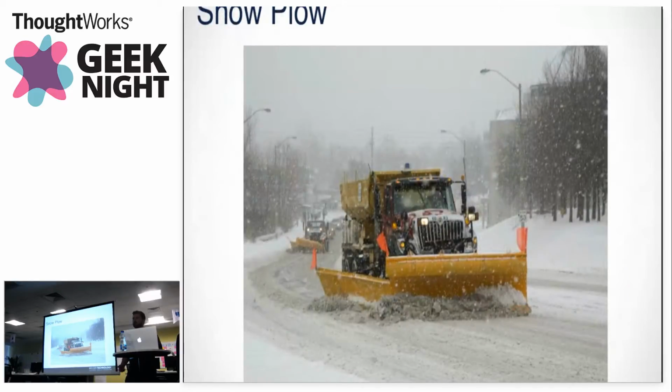Plowing snow. Has anyone in here not seen snow before? Or had to drive in the snow? It's a very difficult task. In the winter, it can snow many inches at a time. And these snow plows go out, and if they don't plow your road, you really can't drive down it until a snow plow goes by. Because it's very slick, it's very dangerous, and it's not something that we enjoy dealing with.